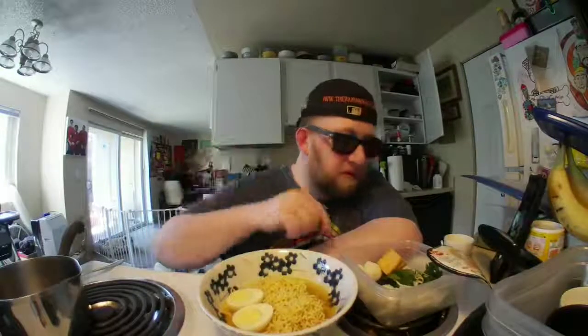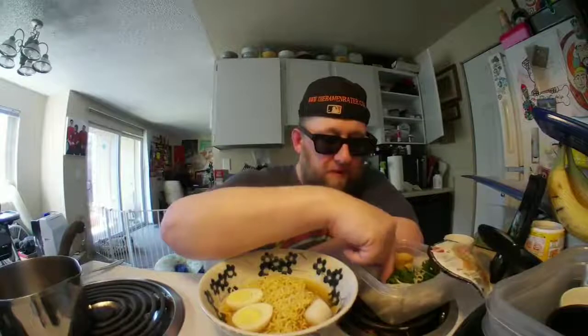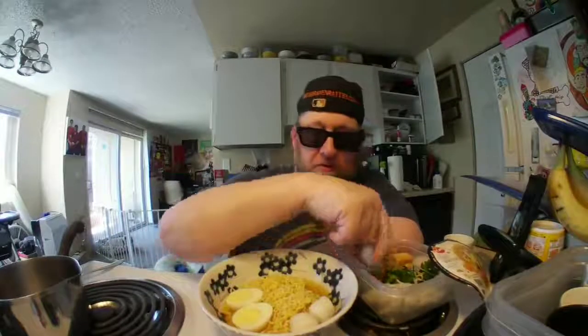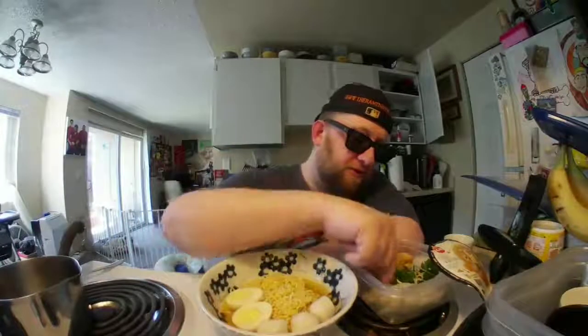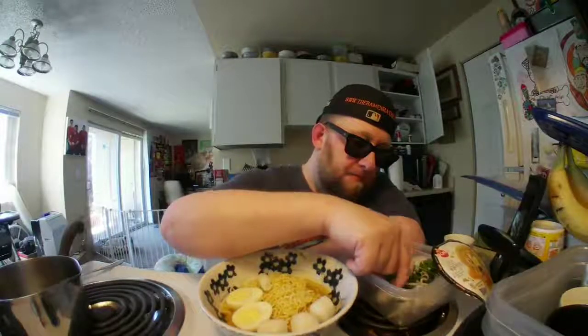Here's our egg. And our pre-thawed, cooked up fish ball. Got a lot of add-ons here. I might have to pull one or two out and just have it on the side. There's a couple pieces of carved squid.